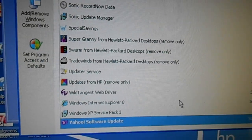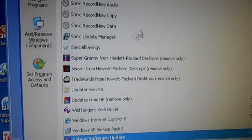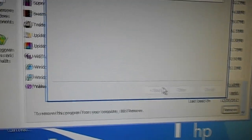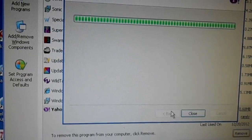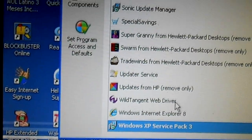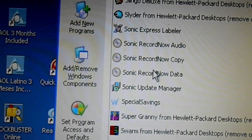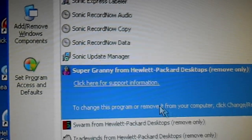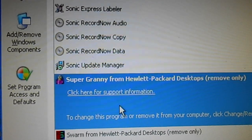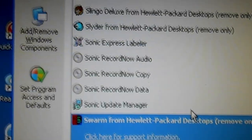No wonder mild computer users can't figure out their computers. I'm going to take this update off too. So I'm just going to go on through here and delete the ones that I see. Super Granny, what is that? Looks like special savings, like coupon type things. I'm removing it. The thing about removing stuff, Super Granny, whatever that is, you can always get it back, and if it wasn't used, then you'll never miss it.